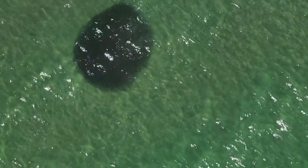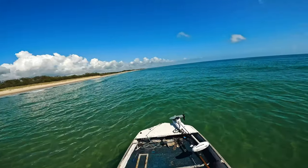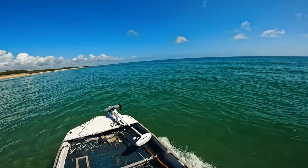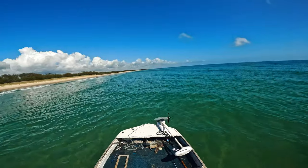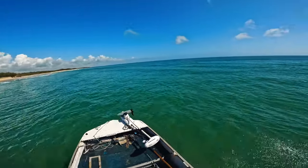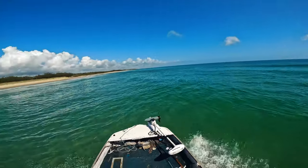That's cool, but there's nothing chasing them at the moment. Noted. I'll come back to that. I would expect outgoing tide to be pushing them out, and that's when I'll come back. I'll put the drone up and I'll be able to find them real easy.